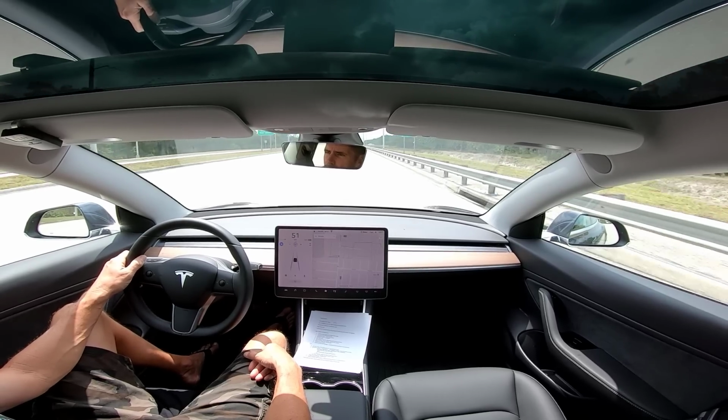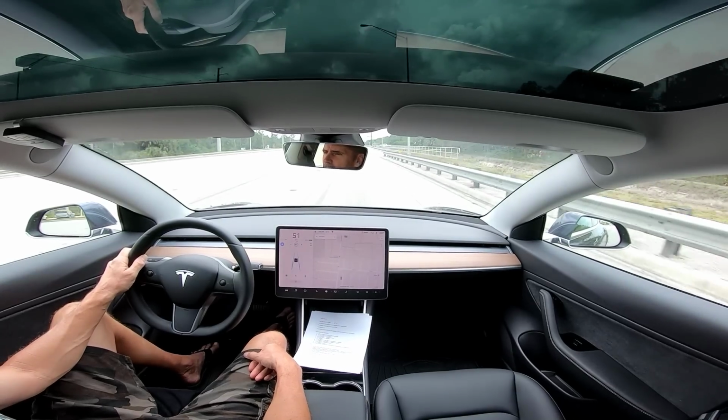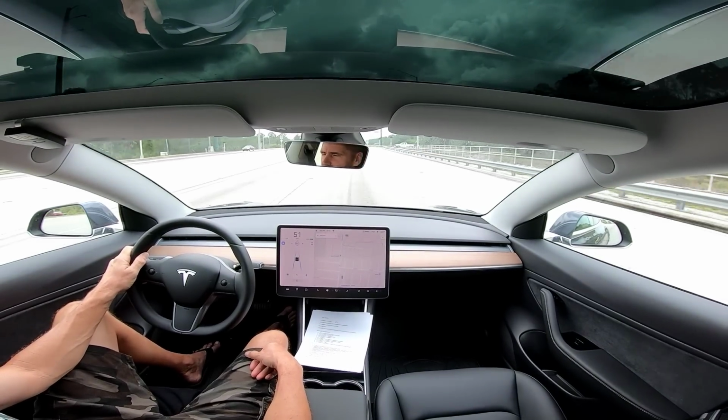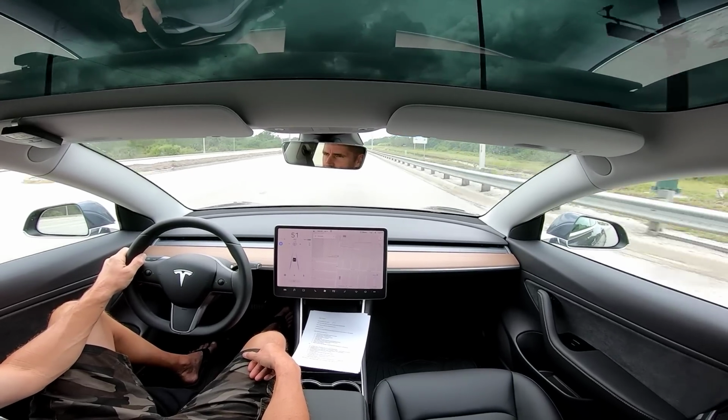Most of the time, I'm going to probably try to park in the parking garage. It won't get that hot, but I really don't want to burn up battery during the day to cool the cabin, unless someone can give me a good reason why I should do that. That's not something I'm going to be doing.